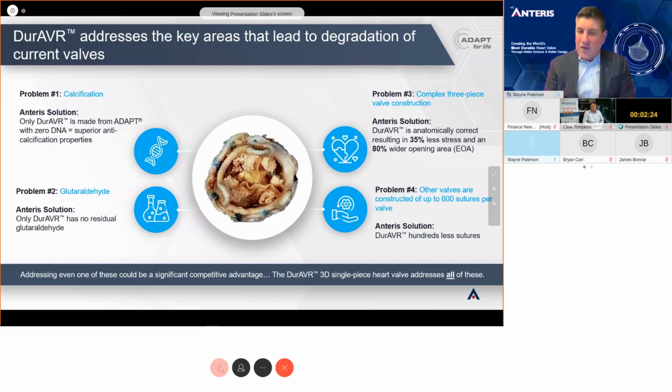But that's not the only problem with these valves. The other problem is mechanical wear and tear, as it were. Now, these valves are made from 3 pieces of tissue. Ours is not. It's a 3D single-piece valve. It's got a much wider opening area, but it has about 35% less wear and tear as well. That's really important. These other valves are made up of up to 600 sutures when they sew all that tissue into a frame. It's very complex. Now, those sutures, of course, put holes into the valve. Every time you sew a suture, you're putting a hole. Physicians have known this for many years, but the holes weaken those valves as well. So they mechanically wear out far more quickly. We have an order of magnitude less sutures, so many, many less. That has an impact on production as well down the track.